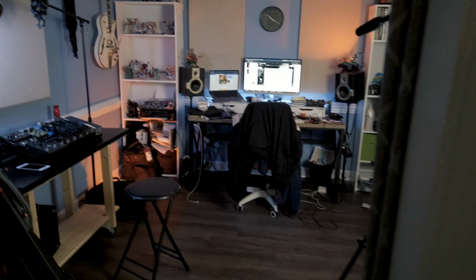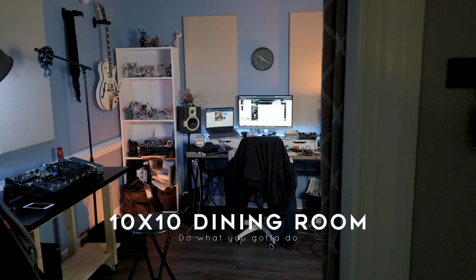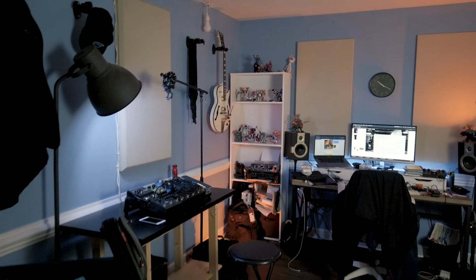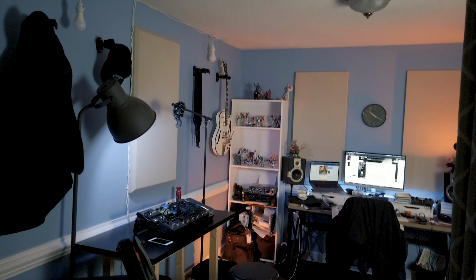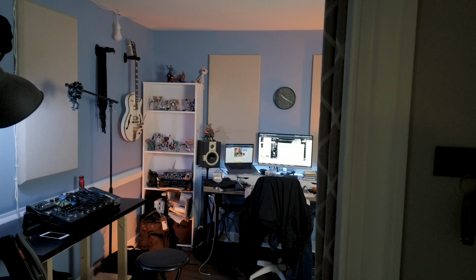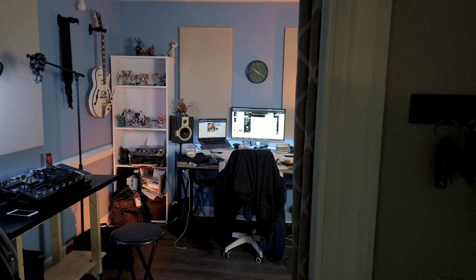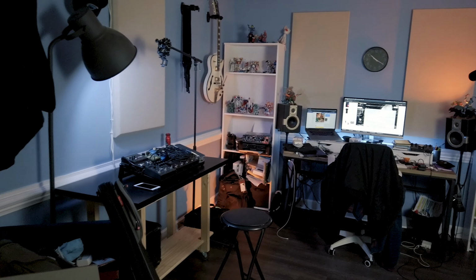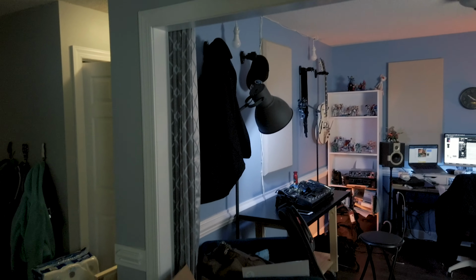So right off the bat, I'll just go ahead and tell you, this is the dining room of my house. So my wife and I live in a townhome along with our two kids. And so when we moved in here, it's a 3-bedroom house, but there was really not another space for me to have an office. So we decided to take what would have been the dining room and turn that into my office space. Now, you can see that means I have no doors.